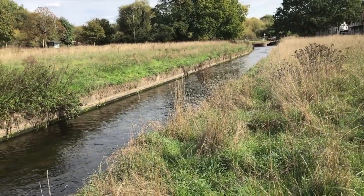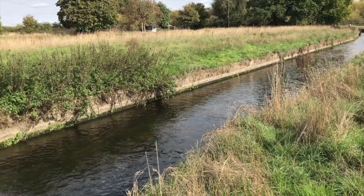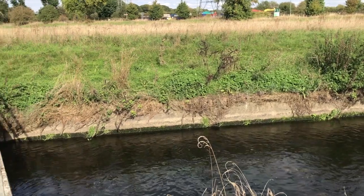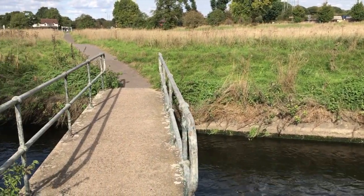This concrete channel which goes across Mill Green is known as the Beddington Carrier. It takes treated effluent from the Beddington Sewage Treatment Works to the River Wandle.